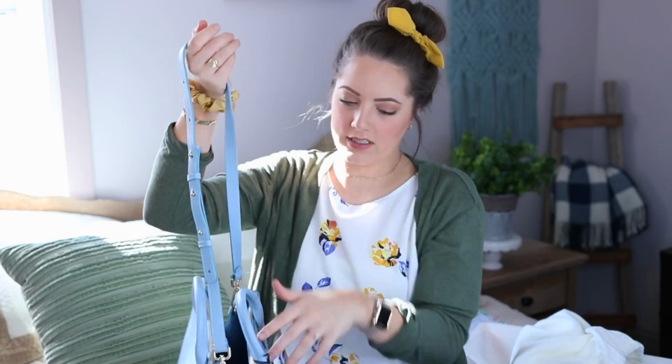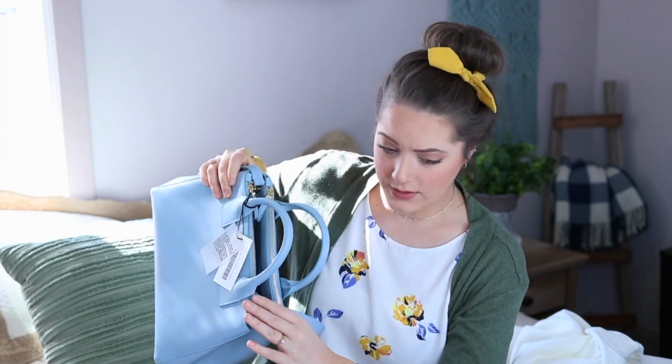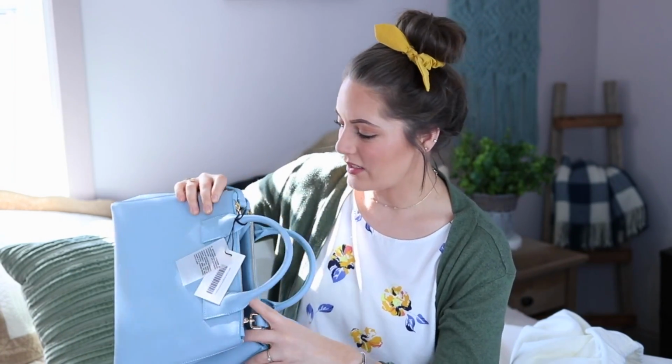They have so many different styles on their website. I will put the actual purse, what it's called, down below for you guys, of this one and this style. But it comes with a strap, so it's not just a handbag, because I'm a big one for shoulder bags and things like that, so I love that it comes with a strap. The gold in this I really love too, with the blue. I think that's so pretty.